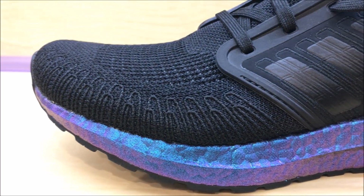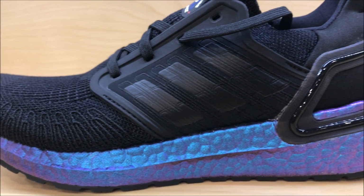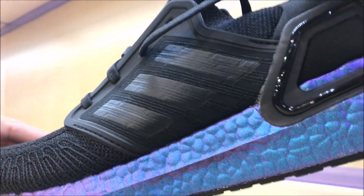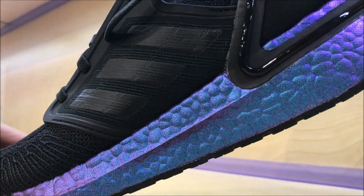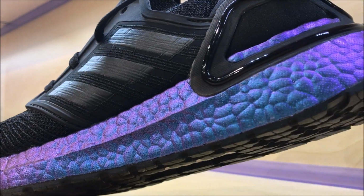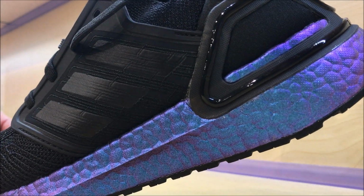I'll show you the shoe with your knit upper, your cage system, and that rubber for support. Plus, you have your heel counter, and as you can see, it's already starting to change. And once I move it around, you see the purples and the teals and the blues. It really looks nice. I'm actually very impressed with the way the colors are changing.